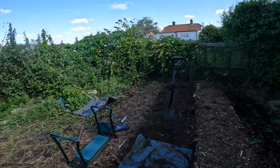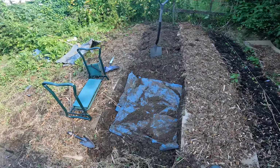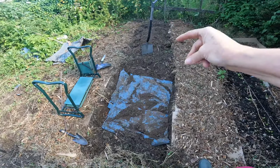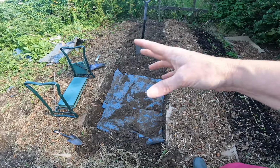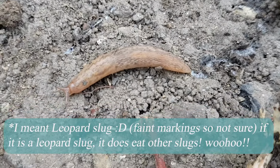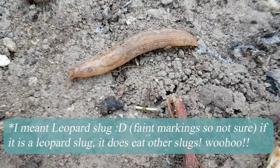Okay, yeah, moved all of that. Actually, it's harder than you think. Oh, I found what I think is a tiger slug. I filmed it on my phone. I'll show it right now while I'm talking. But it looks like a tiger slug. What do you think? It's got the stripes.